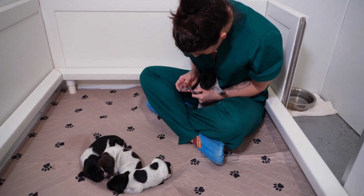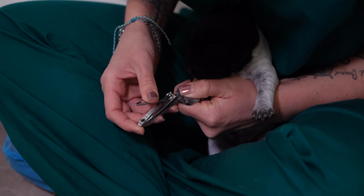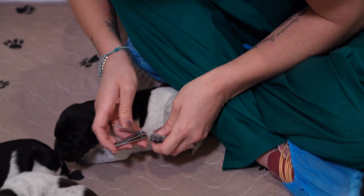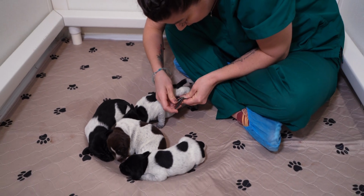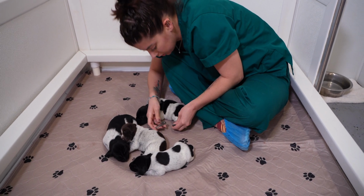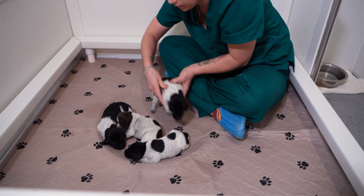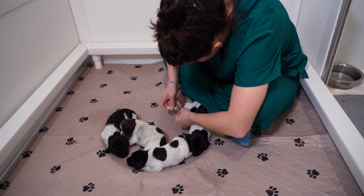One down, 3 more little paws to go. We trim a lot of puppy nails around here. And this is something too that throughout their development process, they just get better and better at letting us trim them. At this point, though, we're not trying to stress them out too much. Like I said, they're only a week old. This is their first nail trim, so we definitely want to make that as easy on them as possible.